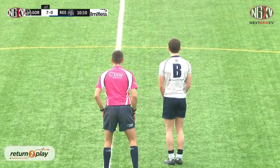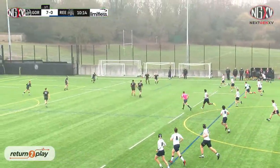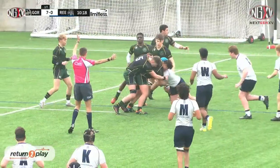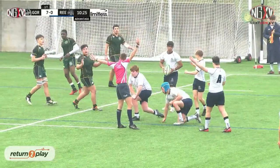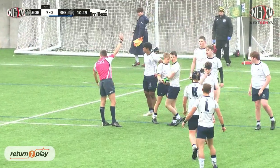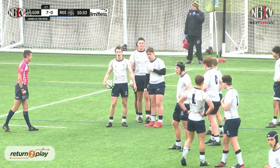Ben Barlow, the vice-captain, to restart the game for Reeds. It's an excellent kickoff as well. Real competition for the ball, and it falls into the arms of Gibson. And Reeds respond quickly. Well, they've got a penalty, that's for sure. Number two, you're on the floor and out the game. Nathan Vyong just getting a bit over-enthusiastic in his attempts to get the ball.